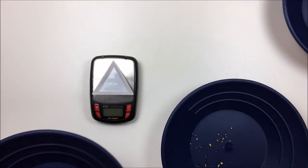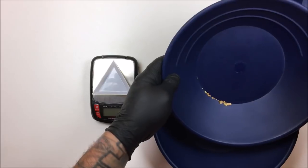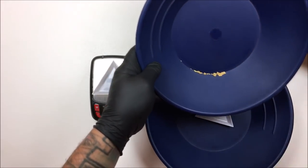I couldn't tell if that was a little rock or a piece of gold that stuck to the tray, but it was a little bitty rock. Don't know how it got in there. All right, let's get this.